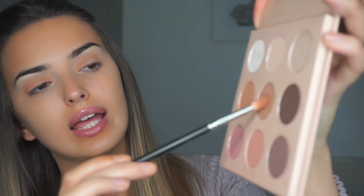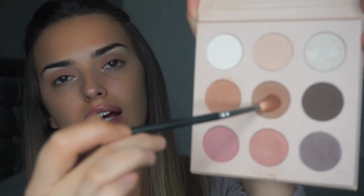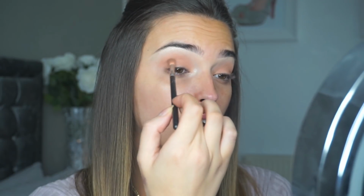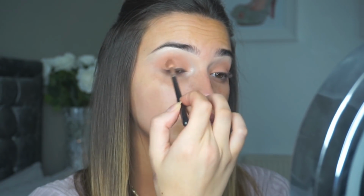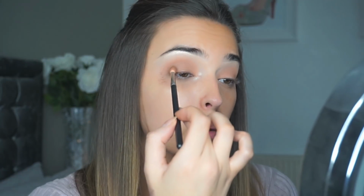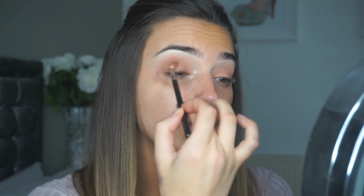So the third shade I'm going in with is just this middle shade here, just on the same smaller brush. And again, I'm just going to go in and darken that crease. I'm just going to go for an all matte brown. I'm going to put the darker shade over, like an all matte, smoky kind of eye.